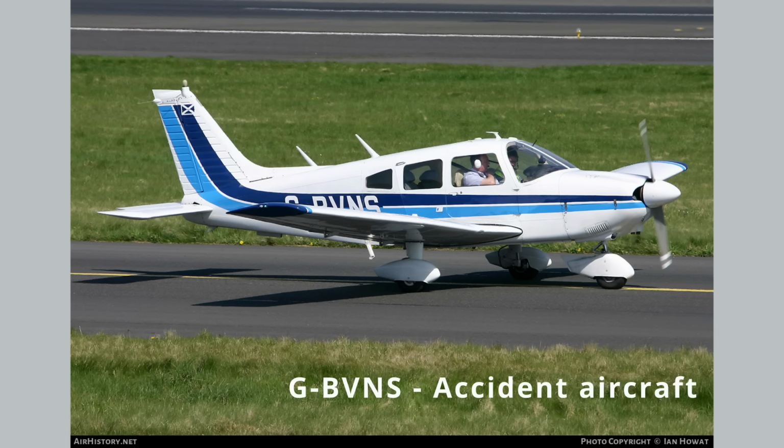The first accident we're going to discuss started at Prestwick Airport near Glasgow in April this year. The pilot, who was fully licensed with 307 hours of experience, was taking a refresher flight with an instructor because he was out of the currency requirements for his flying club. They were flying a Piper PA-28 Archer, a popular light aircraft used for PPL training and common in flying clubs all over the world.